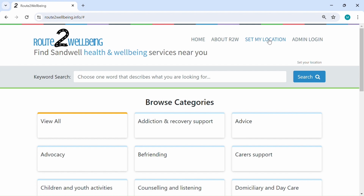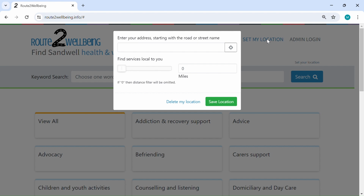To do this, you need to go again to the top of the page and click on the button called Set My Location. You'll see this small box appear. Go first to the box at the top, click in it to create a cursor, and then start typing. You need to type in the road that you live on. No need for your house number or name. And as you type, you'll see some address options appear.